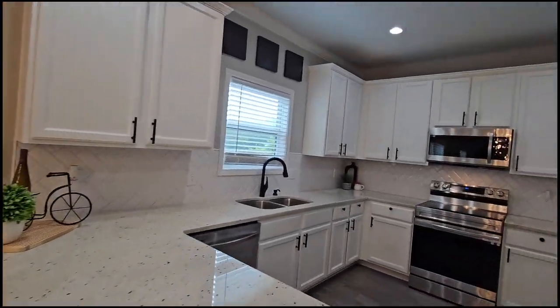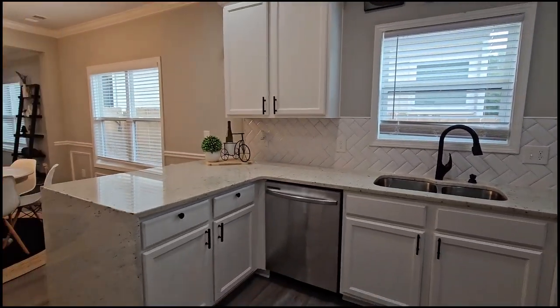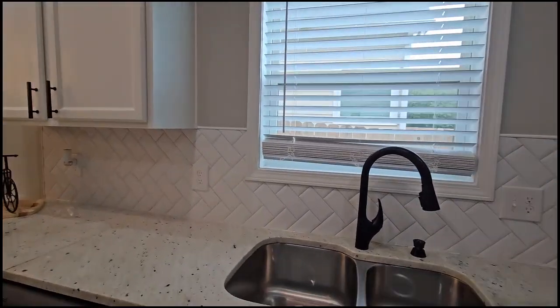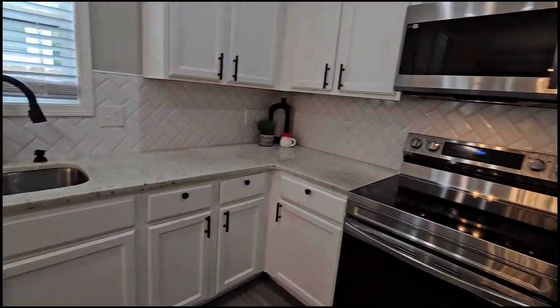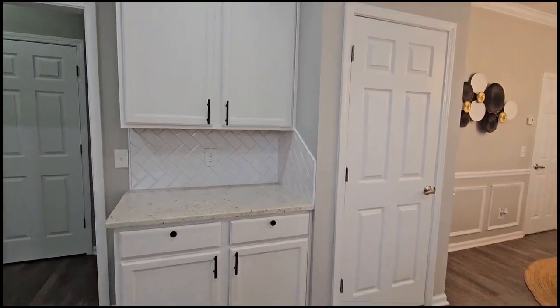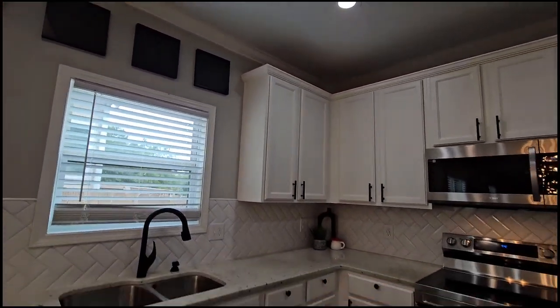The kitchen, nicely done. A lot of white cabinets, granite counters. You can just see it's got some nice backsplash, tons of cabinets, range, refrigerator, and then just a pantry, lot of room. Recessed lighting, so very modern.